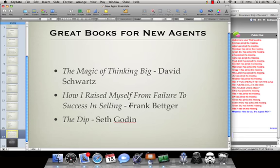Lastly, I didn't enjoy this book as much as many folks have, but enough folks have recommended it back to me that I'll recommend it to you guys, and it's The Dip by Seth Godin. This book will teach you how, when things look like they're really down, when business is down, when you get frustrated, how to break through that, how to break through the dip and get back up to the upswing. These three books are absolute essentials.